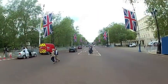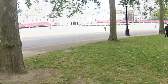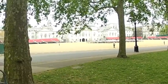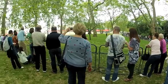I'm going to hook a left here and go over to Horse Guards Parade, where the troops are practicing for Queen Elizabeth's Diamond Jubilee celebration. Thought you might be interested in that.